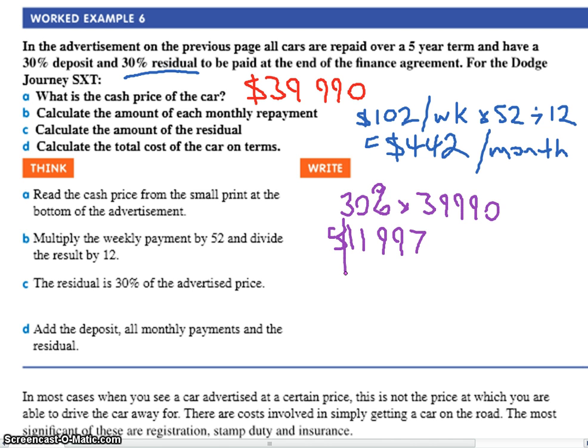We have the residual. What's a residual? Residual is the amount you pay at the end of a term of a lease or a hire, and that entitles you to buy the car out entirely. Okay? Now, this is where it's going to become interesting. You now have to work out the total amount.